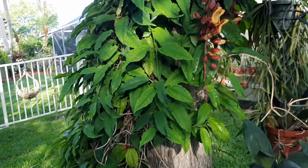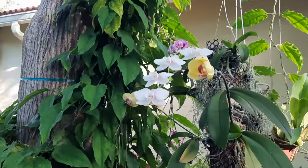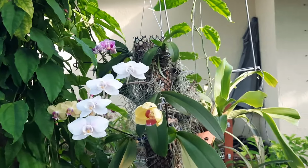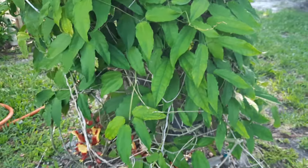The flowers are everywhere, but they're inside under the plant. You see the Anapsis hanging there? Yeah, where are they? All over the place.